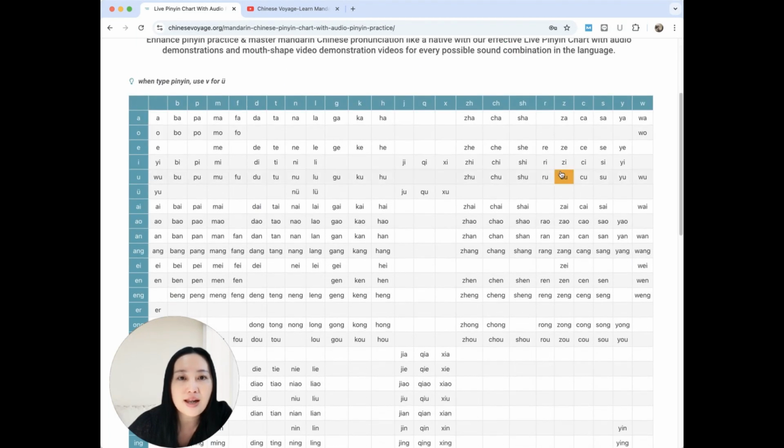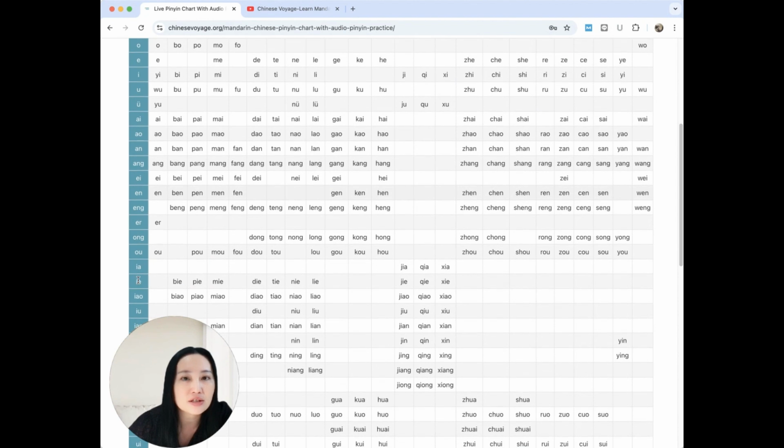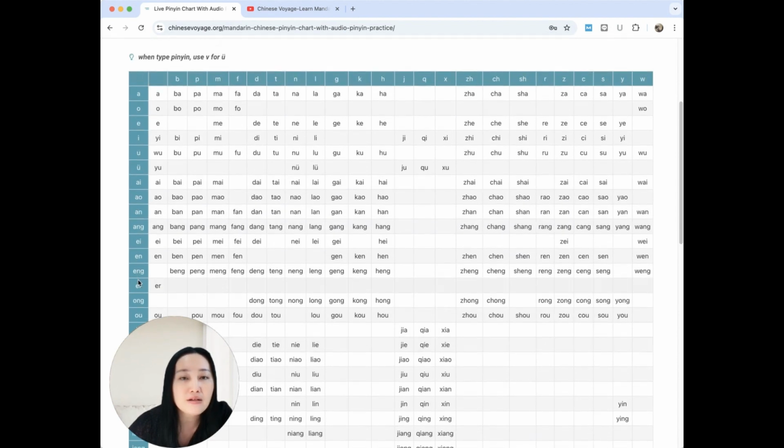So this is the live pinyin charts. You will see the horizontal bar here is the initials, which we have covered group by group in the pronunciation course. And the vertical bar here is the vowels, with the single vowels coming first, and then the compound vowels with R groups, and so on. So how to use it?